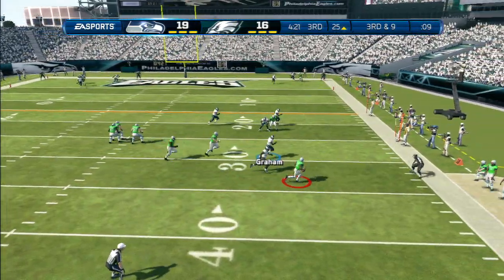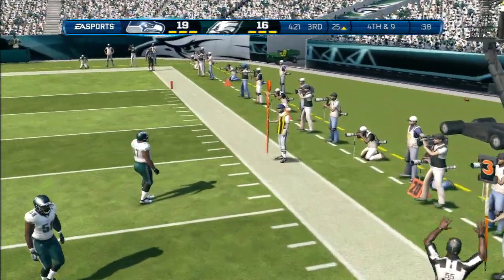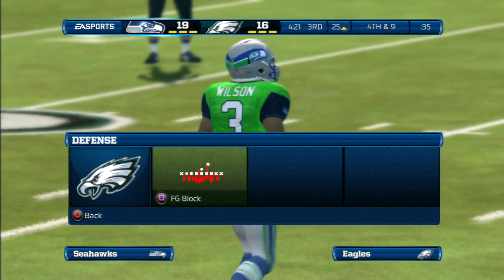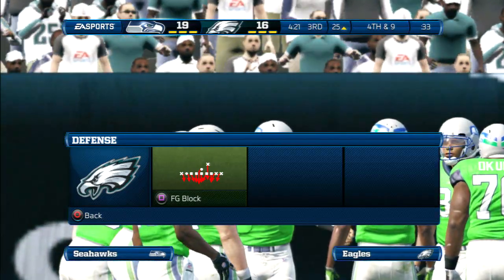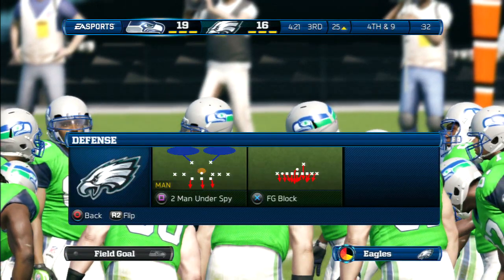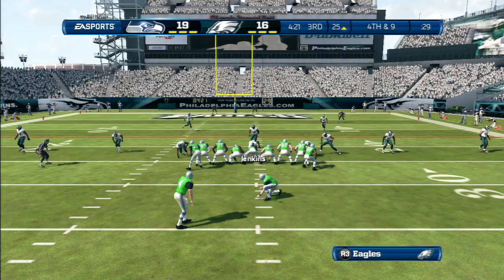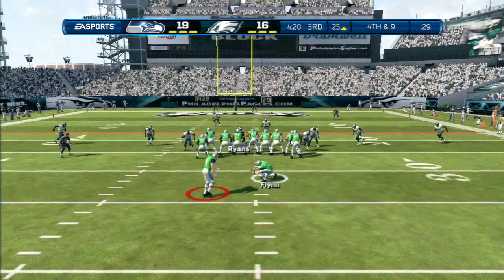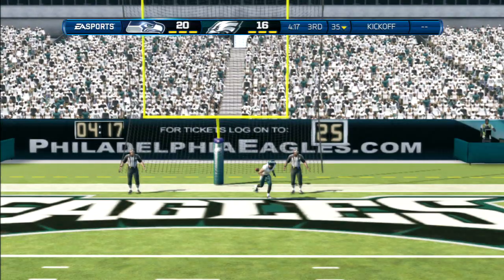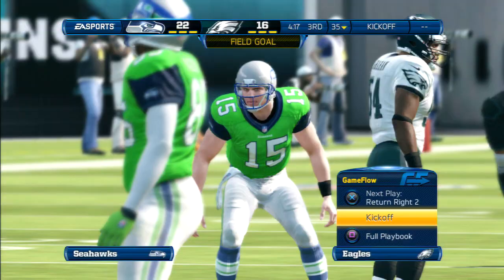Looking down the field. He's looking to the right here on this throw. The Seahawks getting set to attempt the field goal. The defense is showing blitz here. He converts here on a field goal try. Well, when you get points, it's never a bad thing. That is for sure. Good job.